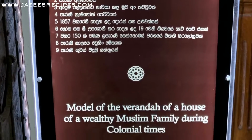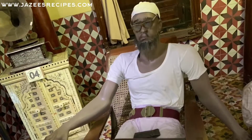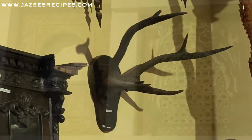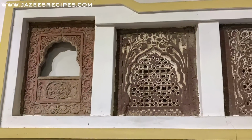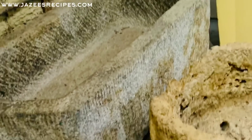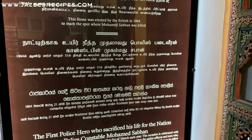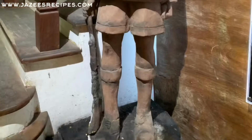This is a model house of a Muslim family, as we have the same kind of antique easy chair and old deer antlers which were used as hangers by our great-grandparents. I read a story of the first police hero Muhammad Saban, who sacrificed his life for the nation.